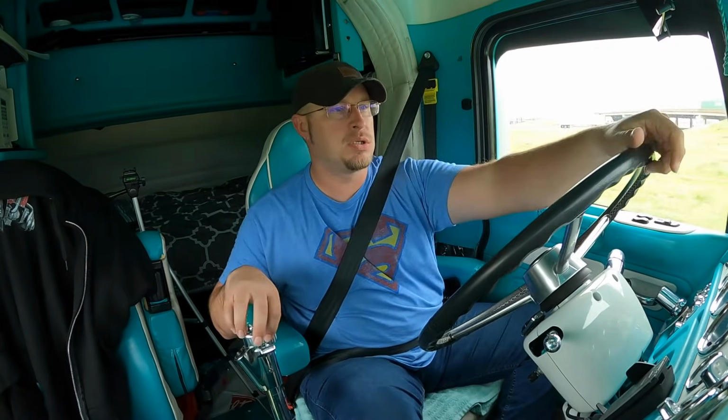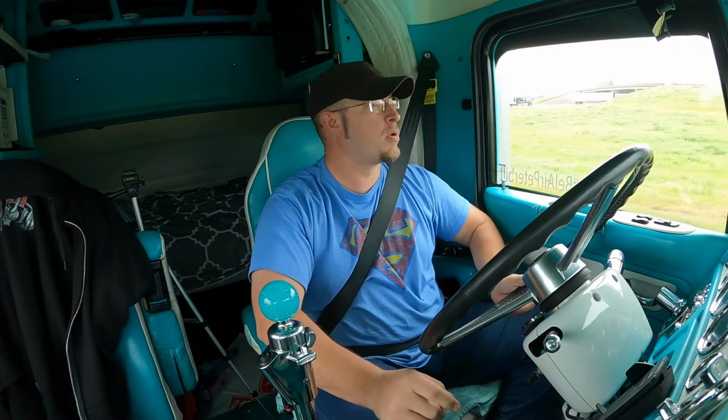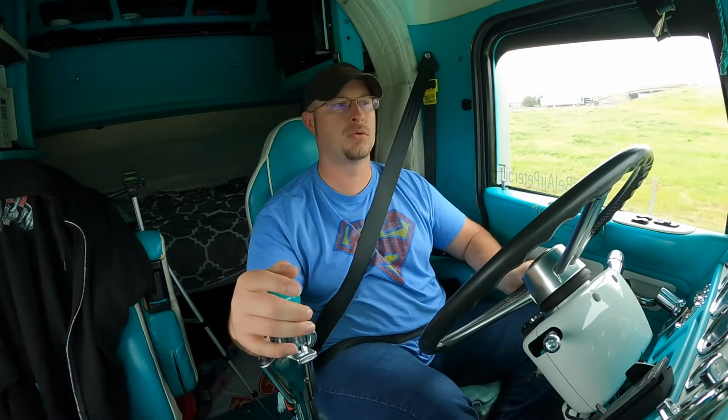This exit makes it easier to get into the side of the road that the chrome shop's on. Going to Empire Chrome, by the way.